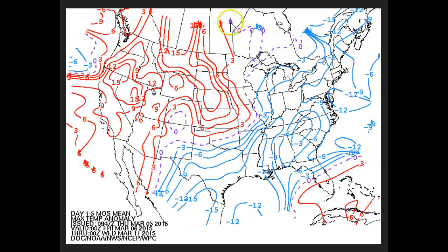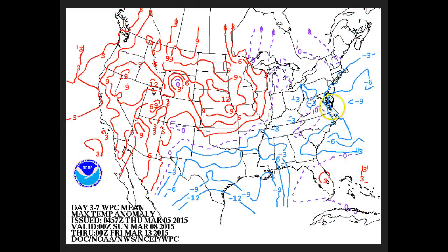Let's jump to temperature. Above normal temperature out west has been the case, below normal in the east. But this is starting to get squeezed, and as we move it 3 days further along, you can see neutral temperatures finally balancing out, with above normal temperatures making a little bit more progress to the east.